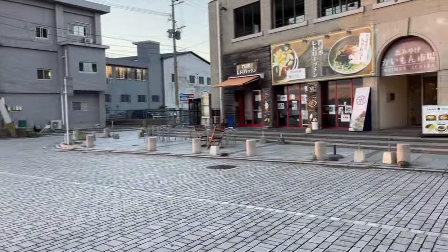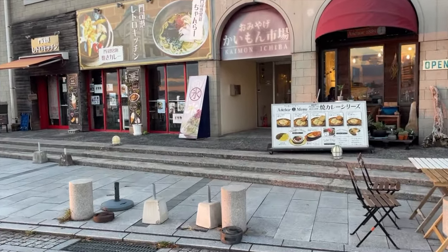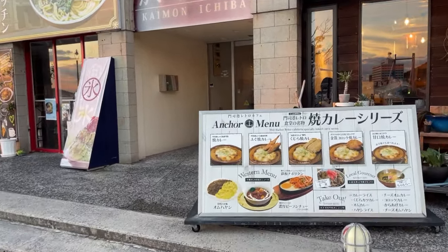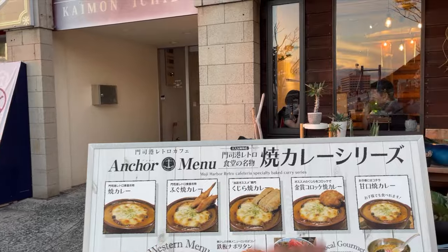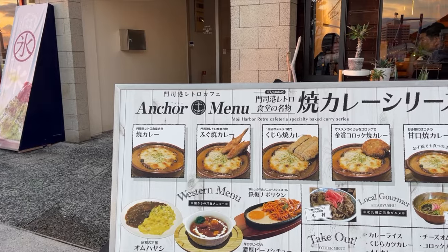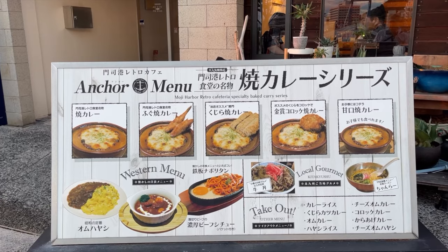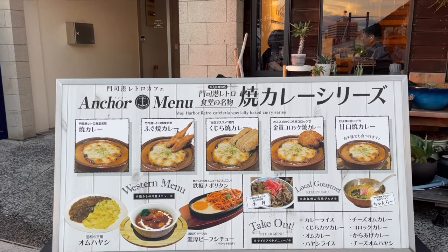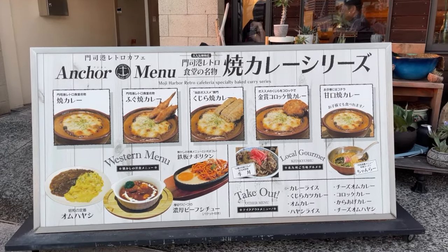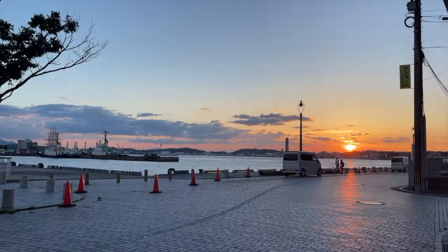Okay, so these are the dishes that I was talking about, and they're open, so I might just finish taking some pictures and come back over here and eat. But yeah, that's what I was talking about. The baked curry series. Basically, it's in a hot dish, and it's different from the kind of curry you get at a typical Japanese restaurant. Really, really good. So you know what, I might come back here in a minute, but we need to finish capturing this sunset.